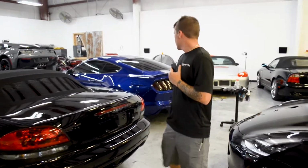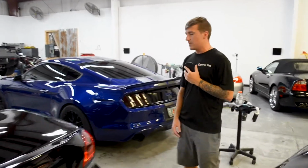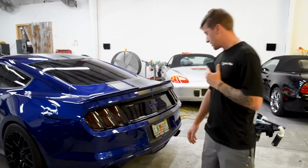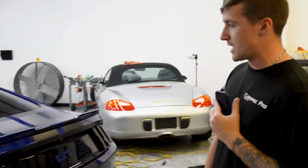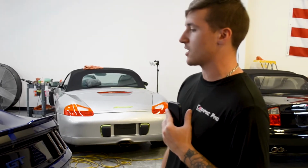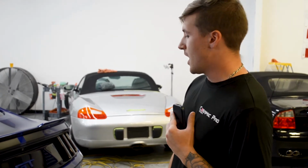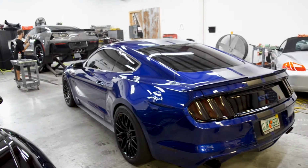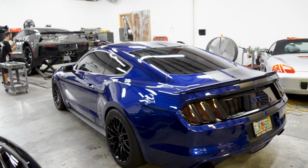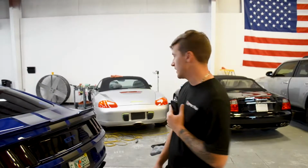Moving back here, we've got a S550 Mustang GT. This thing's pretty sweet. I love blue vehicles. Blue is my color. We're doing a coating maintenance on this as well. So this customer got his car ceramic coated a year ago. And we're gonna be going over everything, making sure the coating is well and holding up great and still hydrophobic. And then we're gonna send it on its way before the end of the day.